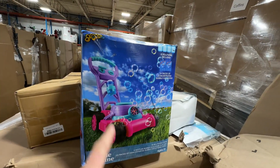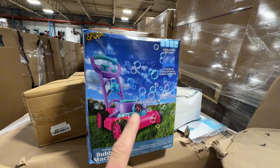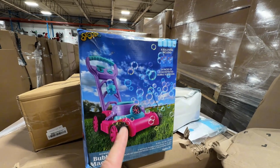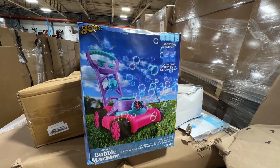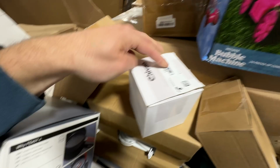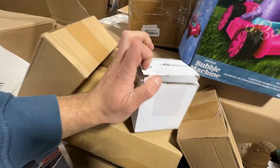Kind of pissed because I bought my nephew one of these for his birthday like 3 weeks ago, and it was a John Deere one, but it was literally this toy. There goes $30. But yeah, okay, so then we got some randomness here. Let's see what this is.